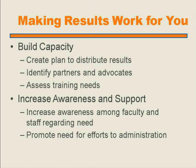But if we're thinking long-term, you can think about what you need for the purposes of your grant, but hopefully there'll also be a thought around what data or assessment information would be useful to collect on a somewhat regular basis to support the student mental health efforts on your campus. So building capacity is one area.